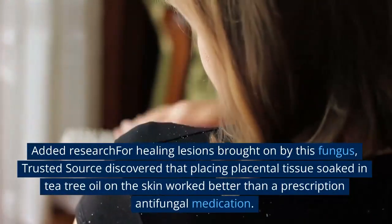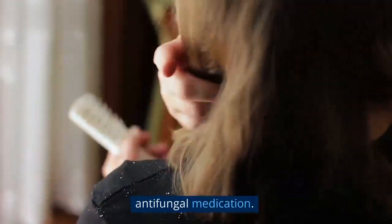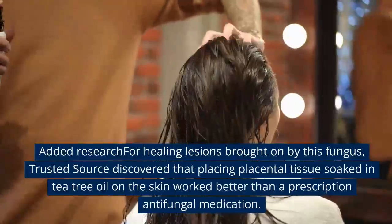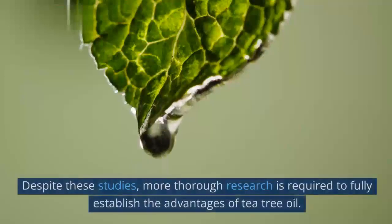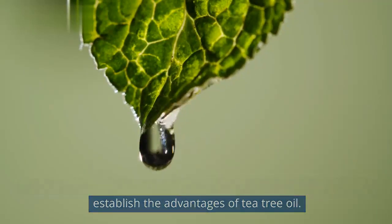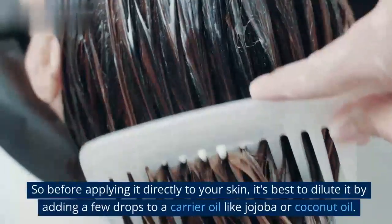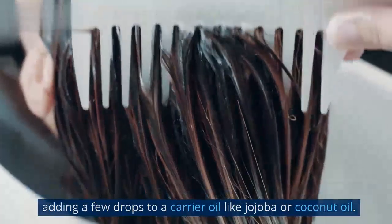Added research for healing lesions brought on by this fungus. A trusted source discovered that placing placental tissue soaked in tea tree oil on the skin worked better than a prescription antifungal medication. Despite these studies, more thorough research is required to fully establish the advantages of tea tree oil. Those with sensitive skin may also experience irritation from tea tree oil. So before applying it directly to your skin, it's best to dilute it by adding a few drops to a carrier oil like jojoba or coconut oil.